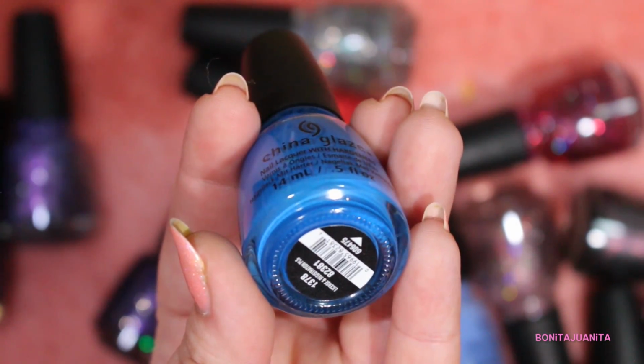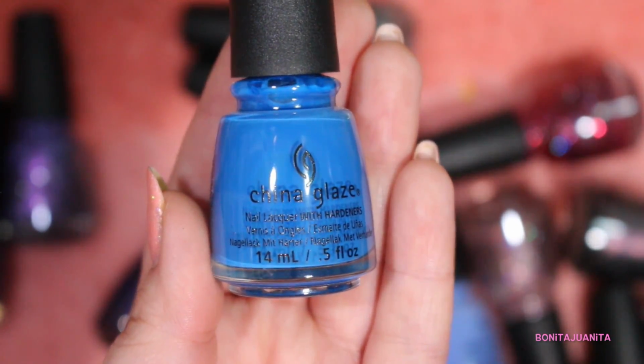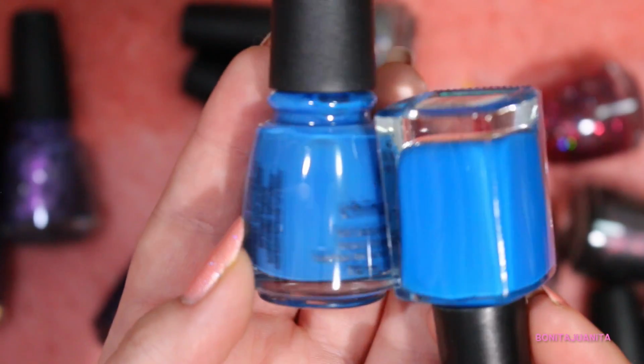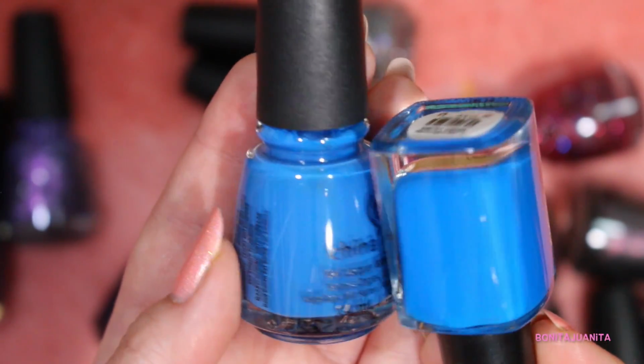This is License and Registration Please, which is a stunning, in-your-face cobalt blue. It does look very similar to that Color Club, what is this, Chelsea Girl. They're very, very similar. So I'm gonna have to test out both of these and see which one has the better formula. Whichever one has the better formula, that is the one I will be keeping.